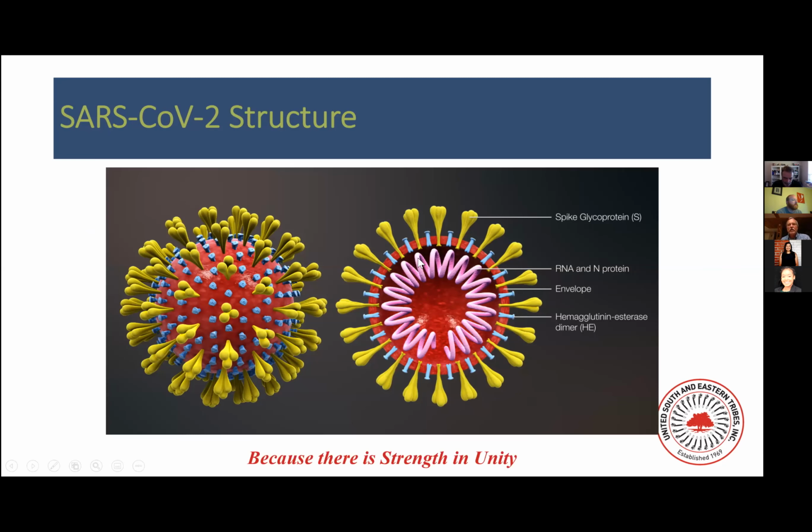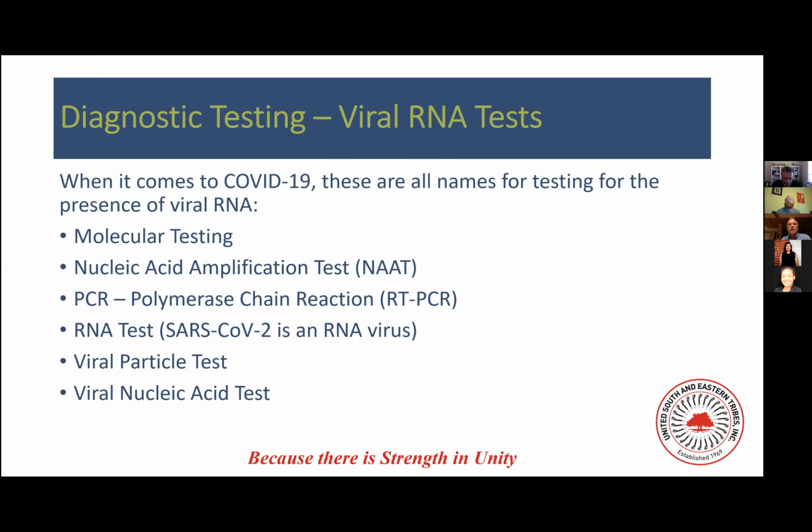Don't get all hung up on what that means, just the fact that it's an RNA virus. And the RNA is protected by what's called the nucleocapsid, or the N protein. Then it has this lipid envelope around it, which actually is good for us. It makes it very vulnerable to soap and water, alcohol, just about any cleaner disinfectant you want to use. And then it has these other proteins that are stuck in the envelope, the HE protein. So you could test for maybe all of these different things, and I'm going to go through that.